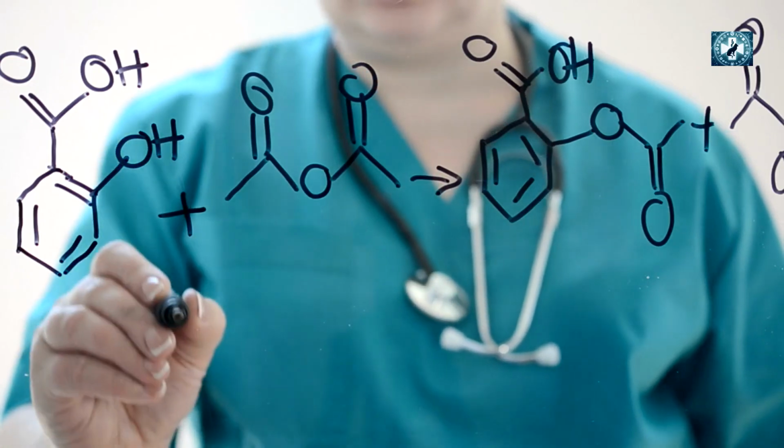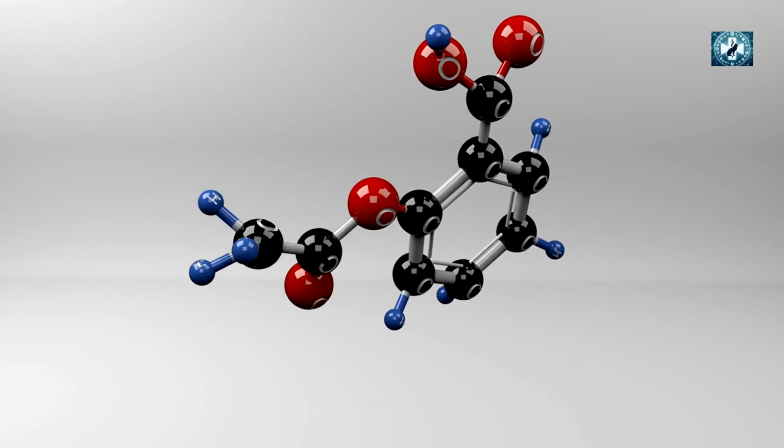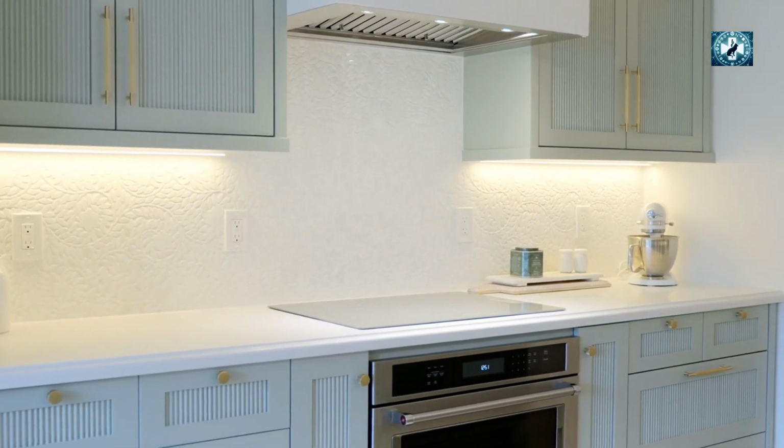So what exactly is aspirin? Aspirin, also known as acetylsalicylic acid, is a medication that has been around for over a century. It's something many of us have in our medicine cabinets, but how much do we really know about it?